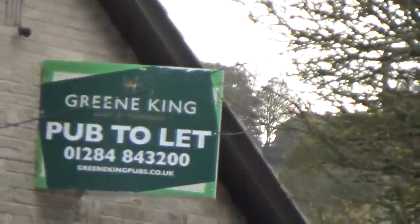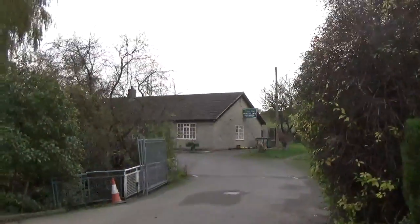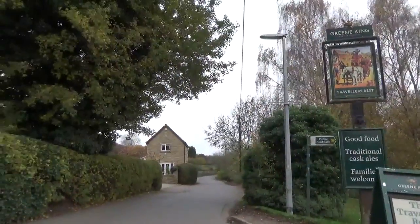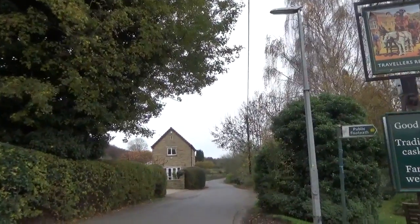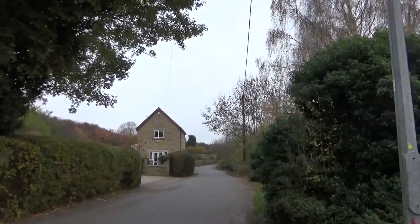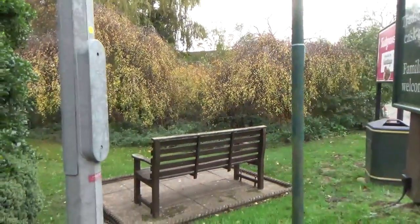So it's Green King. I personally think it'll be the end of this with the lockdown. Perfect excuse to knock it down, build houses and make quick profit. So I think there's a bit more to life than money. A little bit of a seat there.